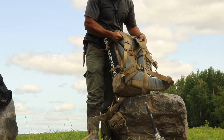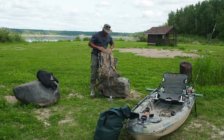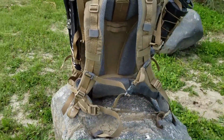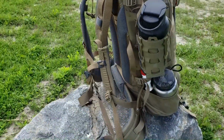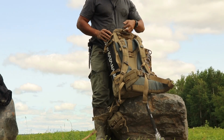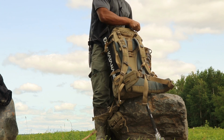Nice, really thick shoulder straps, really well made. It's made for ergonomics, so it's kind of like a hybrid civilian but military style backpack. So you get a lot of the features you would in a high-end civilian pack, and the same features, if not more, than you would get in a military pack. And it's built rock solid. All the zippers have these finger loops, which is super convenient.